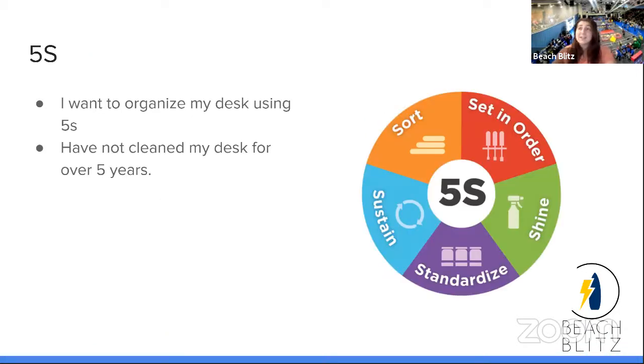Next up is 5S. It's called 5S because there are 5 S's. I know that was a really run-on sentence, but it's a process we go through when we're organizing a shop. I've done this with multiple FRC shops at this point, and school shops and everything like that. But you basically go through a process of sorting things out, setting things in order, shining it up, standardizing, and sustaining. So I'm going to go through an example with my desk to try to relate it to you guys.